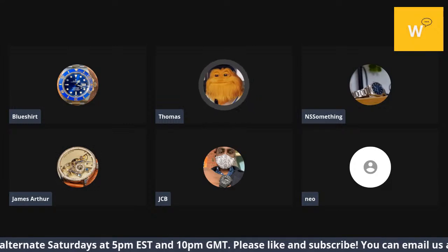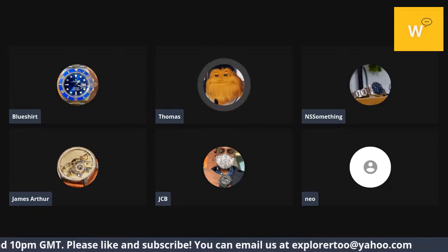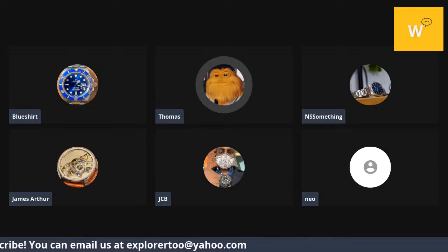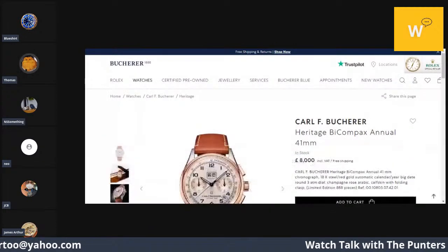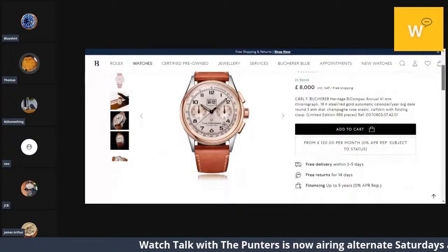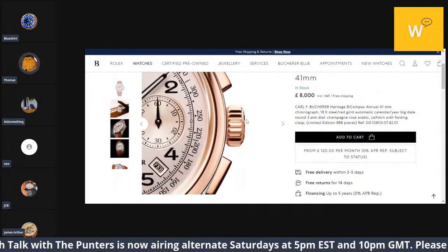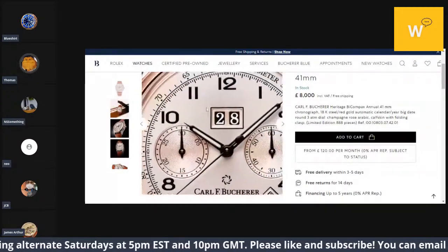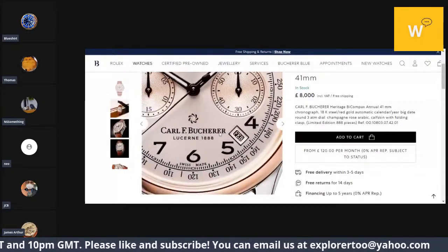Let's move on to the next one. Comes in at half the price, £8,000, and I really like this one, to be honest with you. I really like the dial. It's a Carl F. Bucherer Heritage BiCompax Annual. And this has actually got a little annual calendar on it. So it tells the month at 4 o'clock, a little date section at 4 o'clock, and it's got a big date in the middle at 12 o'clock. And I quite like it, to be honest. I like that bi-compact layout. Yeah, I like it as well.